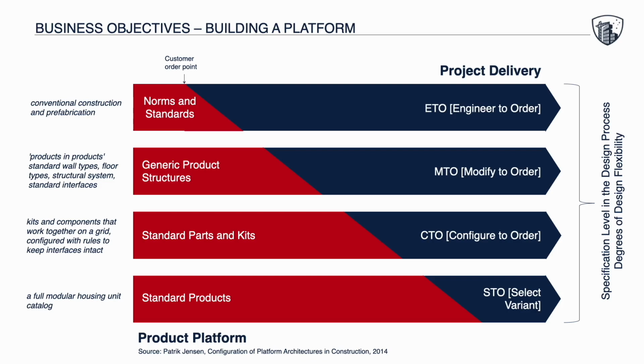When we look at this top one, engineer to order, we're all pretty familiar with it. This is conventional construction and prefabrication. We don't start from scratch when we start designing a building, period. We have codes, we have pre-engineered 2x4s, we've got wide flange beams. We know what those values are, and we're not starting with reinventing that. We have that in our back pocket. That's part of our product platform in building design.